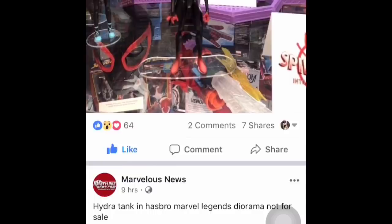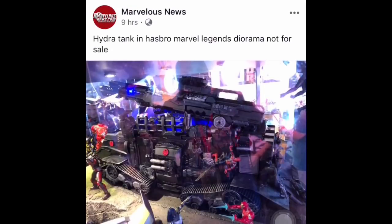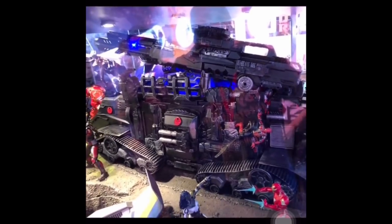Okay, let's look at more Marvel news. Wow, this was amazing. I was like, what is that? Is that a tank? Apparently, it's just a Hydra tank that they made for the show. And I don't know if Hasbro's teasing, I mean, with the sail barge and all that from Star Wars, are they going to do something like this for Marvel? And it looks great. No, I'm guessing they're not going to sell this. It's not going to be made for production. It just looks great as a display piece.